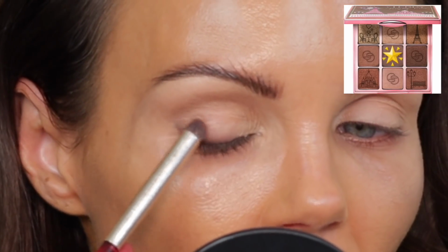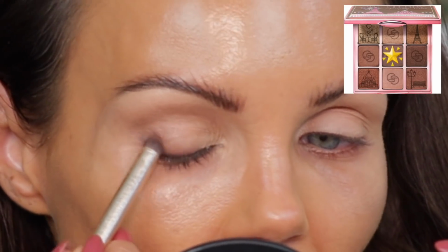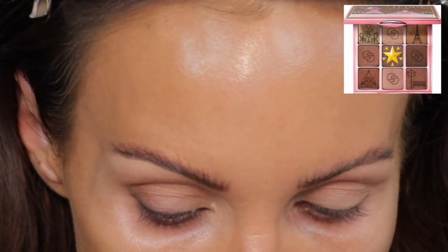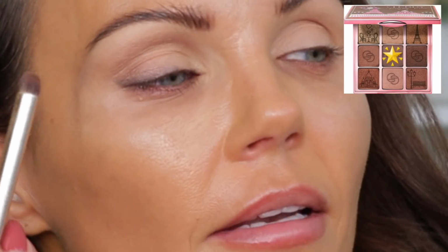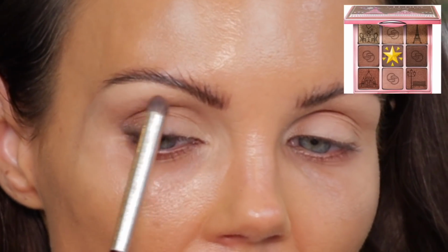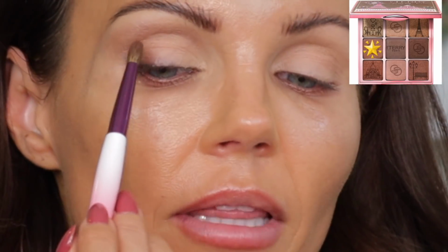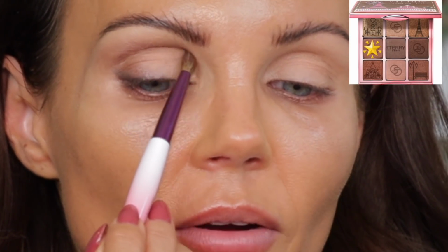I'm also going to bring that right above that line right here, and just add a tiny, tiny bit of definition, because this is just kind of the base. I'm gonna go into this shade right here. So I'm gonna tip my head back and then look into my mirror and focus that right at the base of my crease.